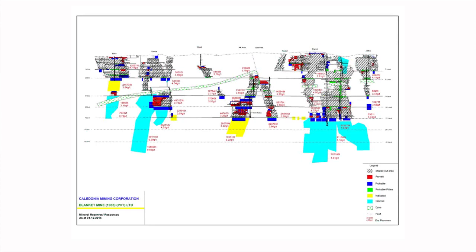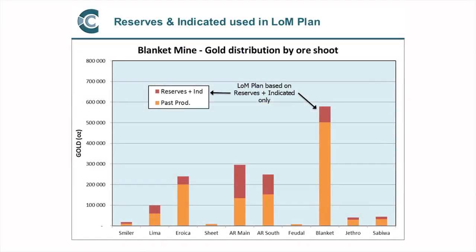Now, looking at Blanket's deposits in more detail, I'm going to highlight the individual sections of the mine. These deposits here are known as Blanket Section. This is AR South, AR Main, and Eroica. These are the four main producing sections of Blanket, and the other deposits are supplementary but have much less contribution. Now I'm going to look at the historical production from these four main areas and compare that across the board. So we can see here from our past production, this is Blanket itself. The Blanket section itself has produced 500,000 ounces and significantly less from all the other sections.